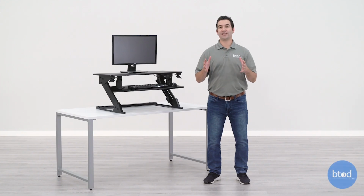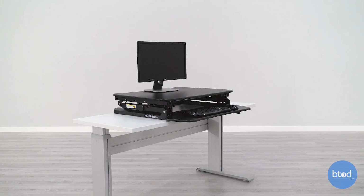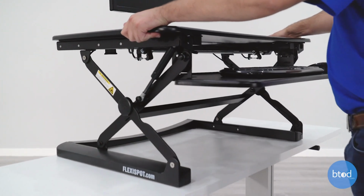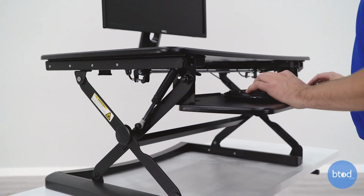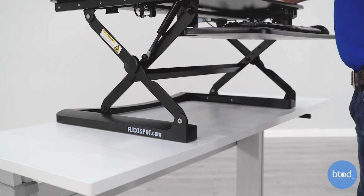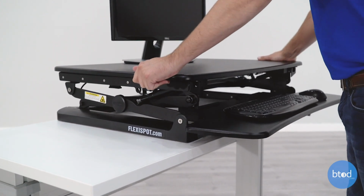Standing desk converters can be a nice option for those of you that do not want to perform any assembly. A lot of standing desk converters arrive ready to go right out of the box. Take it out, put it on your desk, load it up with your accessories, you're ready to start standing while you work. That's not gonna be the case with most full electric standing desks.